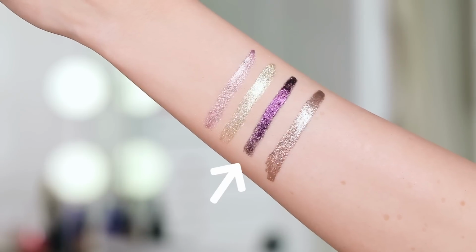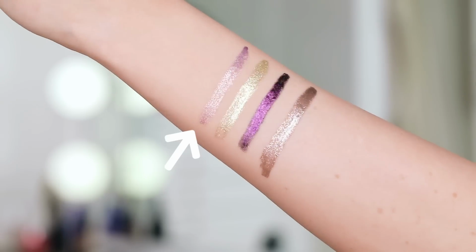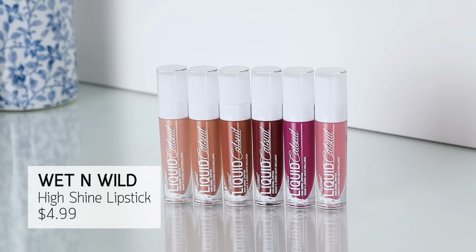I will insert a swatch of some other shades I have of the glittery shadows because that's always super satisfying. I have the shade When Stars Align, Goldilocks, and Fairy Tale Ending, as well as the one that I'm wearing today. I also have these new shades of liquid catsuits.